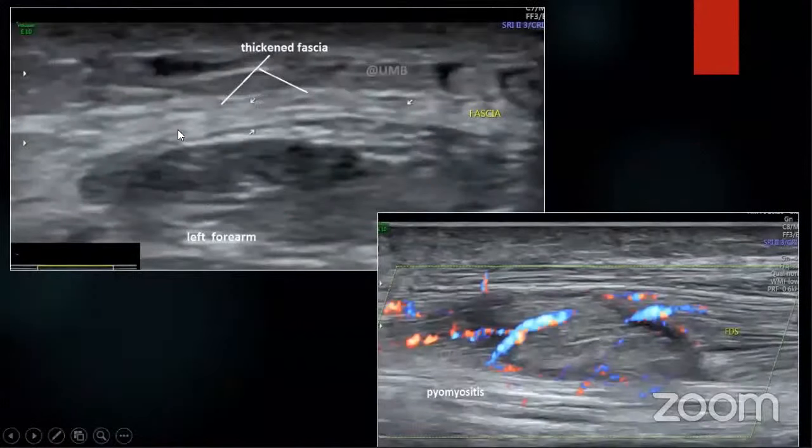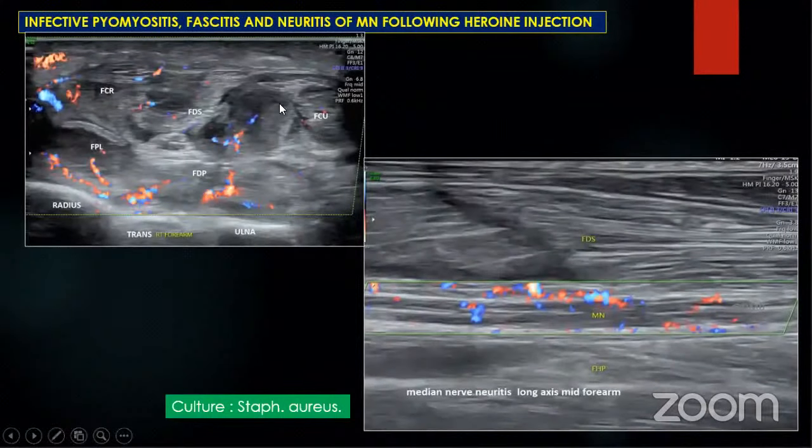there was necrotizing fasciitis, then myositis. There are multiple abscesses in the flexor group of muscles, and we can see neuritis of the median and ulnar nerves. This can happen when there is misfiring of the injections into the muscle instead of the vein, and it is usually infectious in origin, here a Staphylococcus aureus infection.